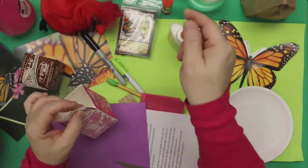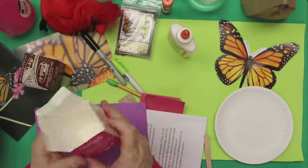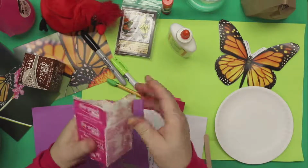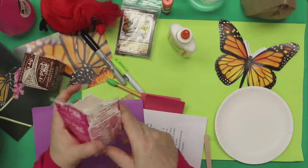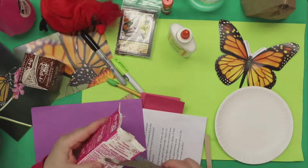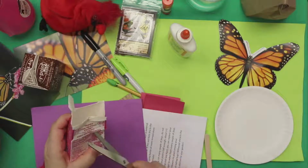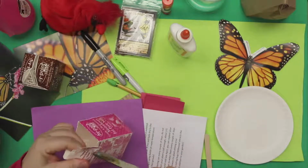And you can make that fly away. And so this is what your milk carton is going to look like. And from this, you're going to cut two bunny ears. That's right, I said it, bunny ears. So you're going to go halfway down, and then you're going to cut up to a bunny ear.